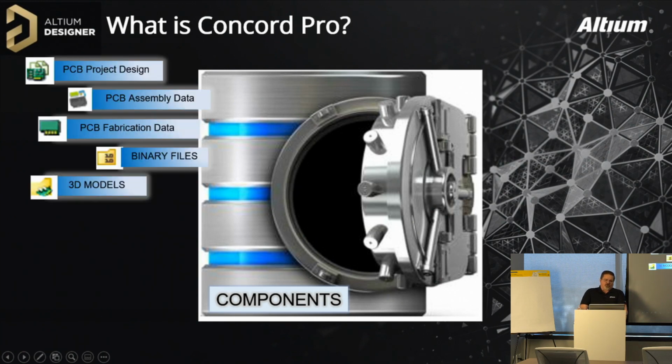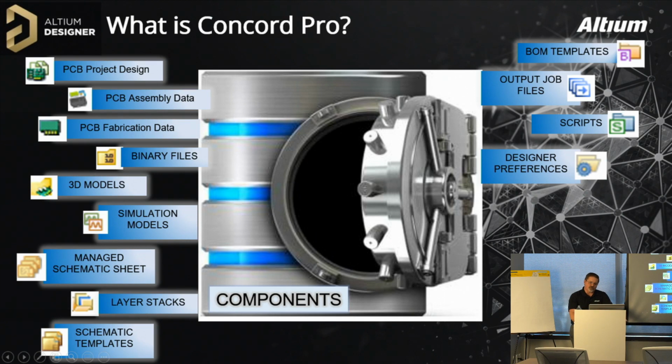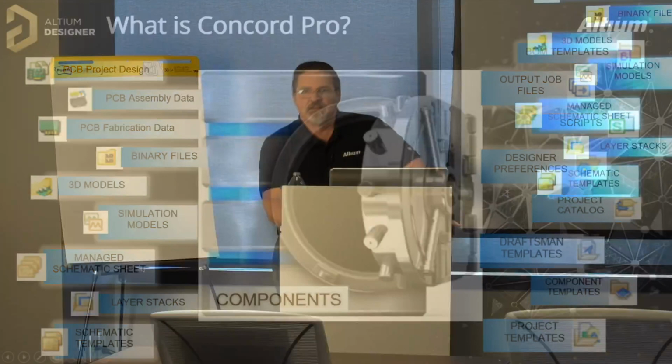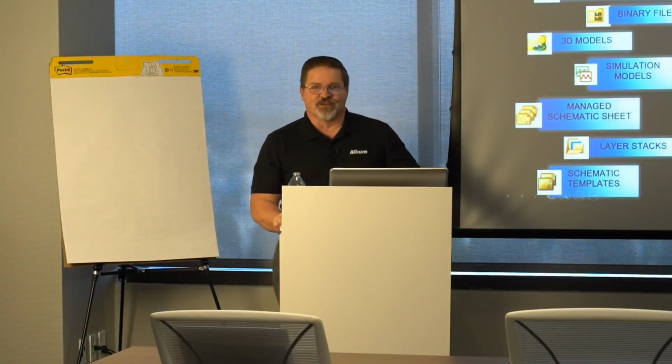So ConcordPro covers PCB project design, PCB assembly data, PCB fabrication data, binary files, 3D models. It covers simulation models, managed schematics, layer stacks, schematic templates. It covers BOM templates, output job files, scripts, designer preferences, catalogs, project catalogs, draftsman templates, component templates, and project templates. Too early in the morning to try to do something like that.